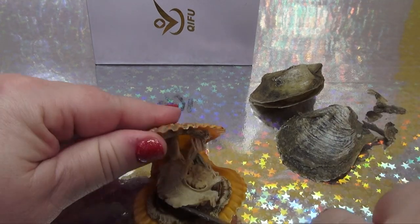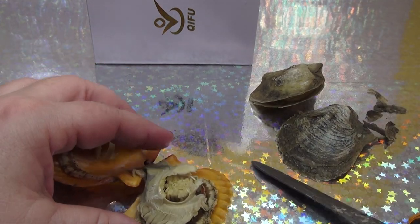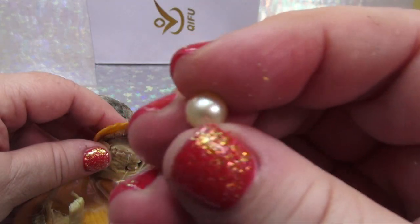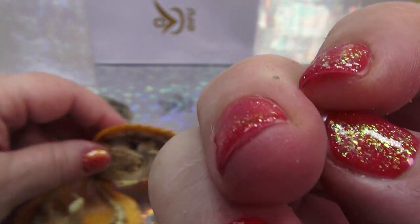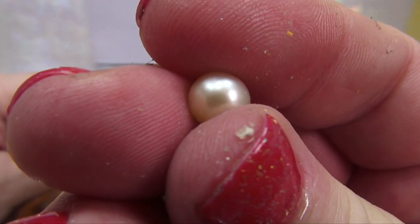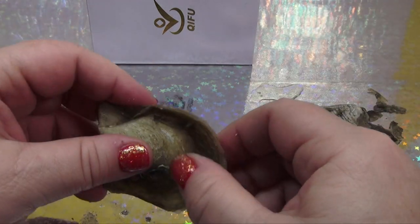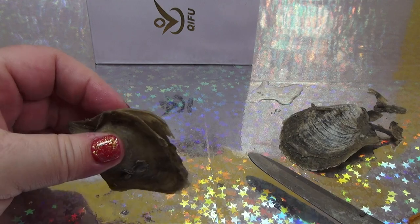I don't know. Nothing. No pearl. Nope. Here it is. A little tiny white one. Look at that one. Isn't that cool? A little teeny tiny white one. Let's move on to this one.